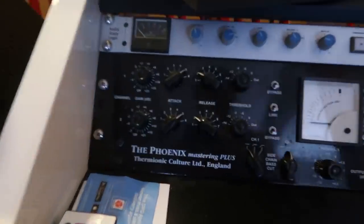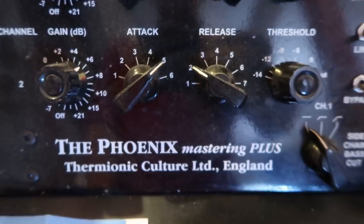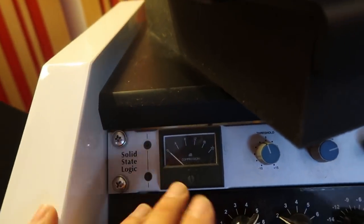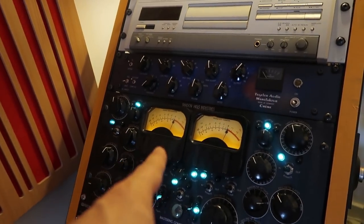Right here, there is a valve compressor, the Phoenix Mastering Plus by Thermionic Culture. This sounds like a dream. It's incredible. And this is the SSL. If you want something a little bit more rock and roll, then we would use this. This is for more acoustic material, you know, classical, acoustic, jazz, that's great. Everything else is just the Shadow Hills, that sounds incredible.